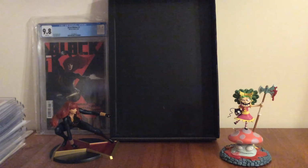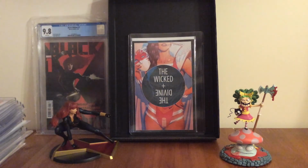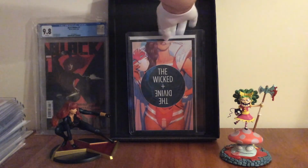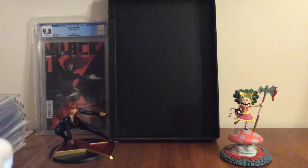Okay, right, the next one I have to show is this one. Here we have The Wicked and the Divine, #13. And this book won an IGN Best Single Issue Award in 2015. So for Best Single Issue. So very, very cool indeed. I really like the cover to this one. It's really, really cool. And yeah, it's another one to add to my PC collection. Very, very nice indeed.